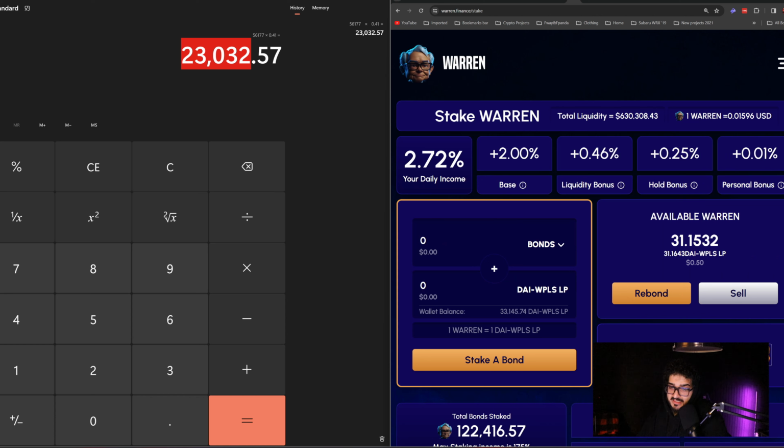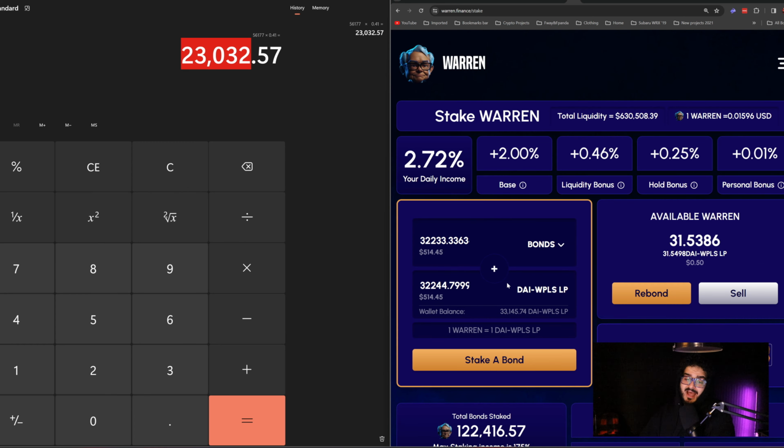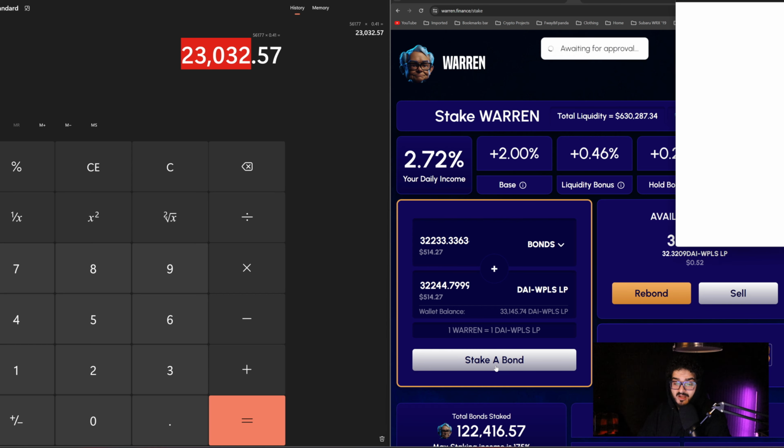But what I'm going to do is I'm going to go to the staking tab. And as you guys can see, the remaining amount of LPs that I have in my wallet are 33,145.74 Dai-WPLS LPs. And my bond just so happens to be 32,233.34, right? So what's happening right now is that it's taking the equivalent amount of Dai-WPLS LP, matching the bond that you have in your wallet, and you click on stake a bond.